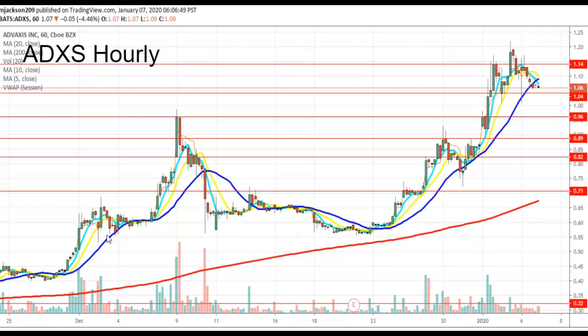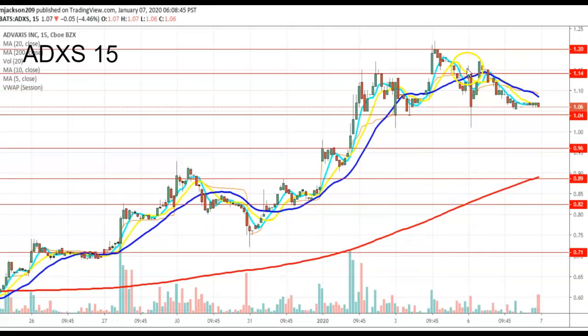Okay, so why did I say choppy? Here's the hourly. Let me just go to the 15-minute chart right here. Look at this, from 1.20 right down to this area. It's really strong in here. It's a lot of action, a lot of consolidation. So there was reason to believe actually that the 1.20 area would have been a good bounce area, but I was planning for a bigger dip.